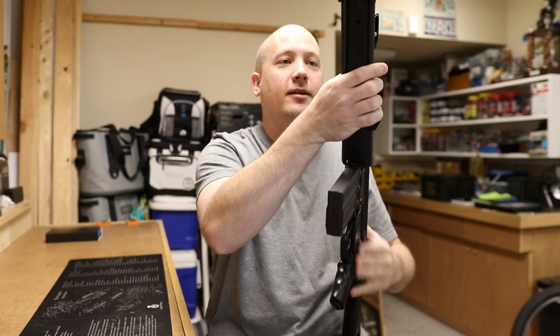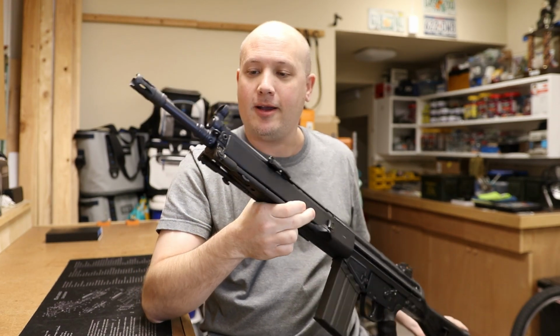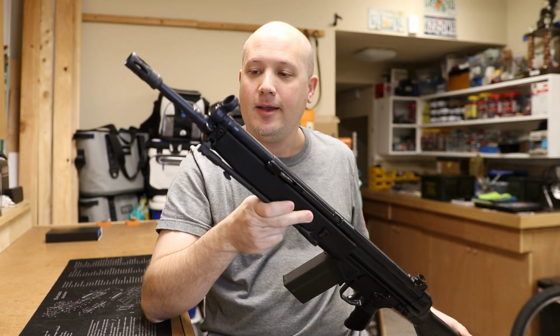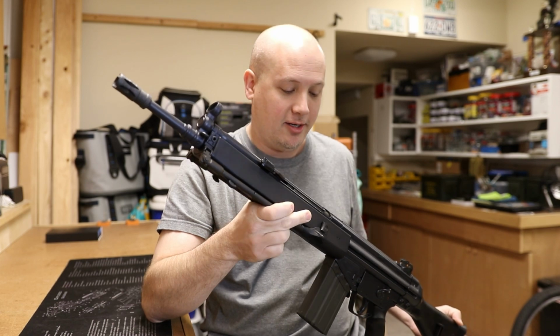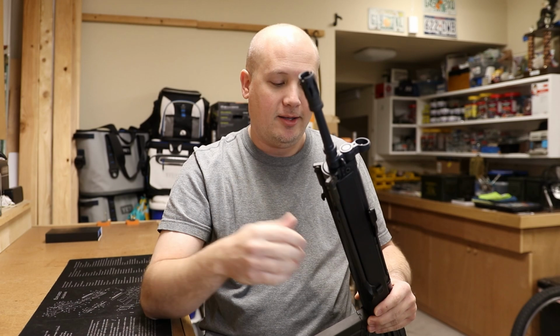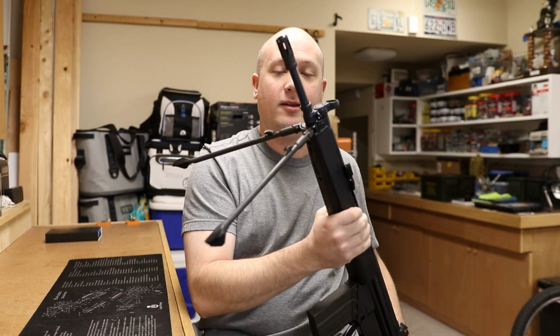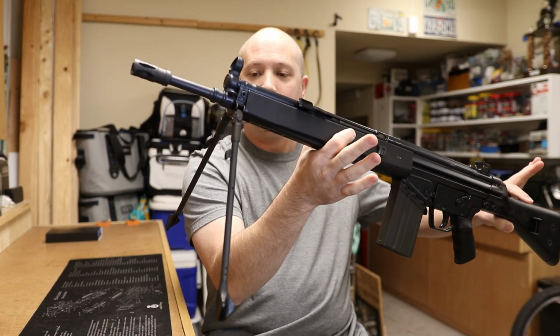So that's it. I've had this, I don't shoot it. It's part of, as I said, my just HK collection, and the fact that it's in such pristine condition. It does have a couple of accessories that are really neat, is that it does have the bipod built into the handguard, which I do like.